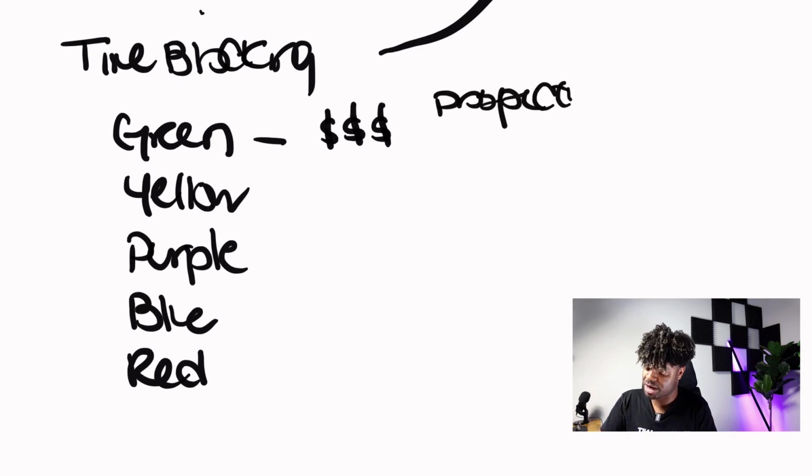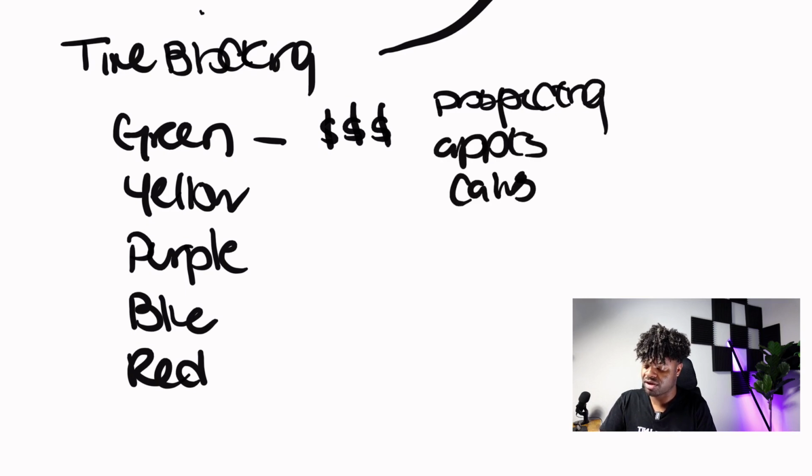This is going to include your prospecting. This is going to include going on appointments, making calls, all that kind of stuff that you can make money from pretty quickly. Yellow, those are the things where you're going to make money, it's just not that direct result. Your marketing, your social media, your coaching, things like that, that's yellow time.